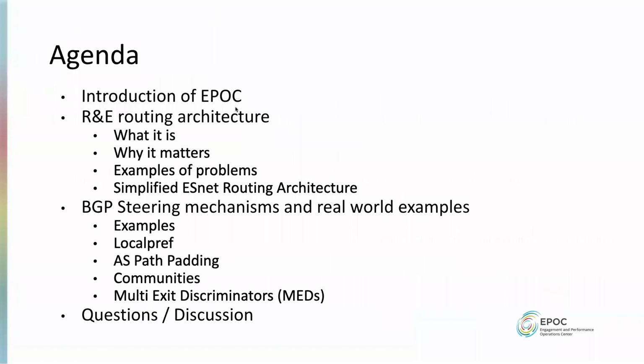So this is a rough outline of the talk. I'm going to talk a little bit about a brief introduction to EPOC, although to be frank, Jason and Hans could probably do a better job than me. And so if there's virtual fruit to be thrown, they should feel free to do so and correct any of my mistakes. I'm then going to talk a little bit about the R&E routing architecture from a broad strategic perspective. And then Hans is going to go into some of the details about how BGP policy decisions can be used to affect that routing architecture and what that means actually in the real world when we do this. And then we'll open it up for questions after that. So next slide, please.